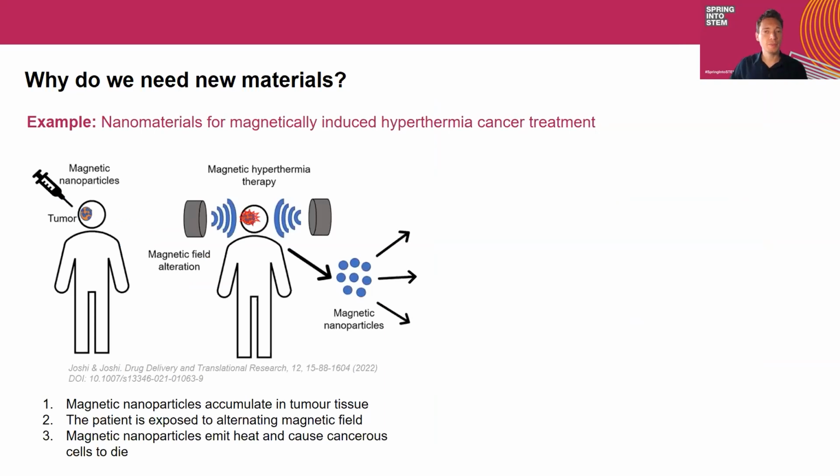So let me give you one example of our research, and that is magnetic nanoparticles for hyperthermia cancer treatment. Well, what's the idea here? The idea here is that we accumulate magnetic nanoparticles in tumor tissue, and we then expose the patient to an alternating magnetic field, which is nice because magnetic fields do penetrate the body.